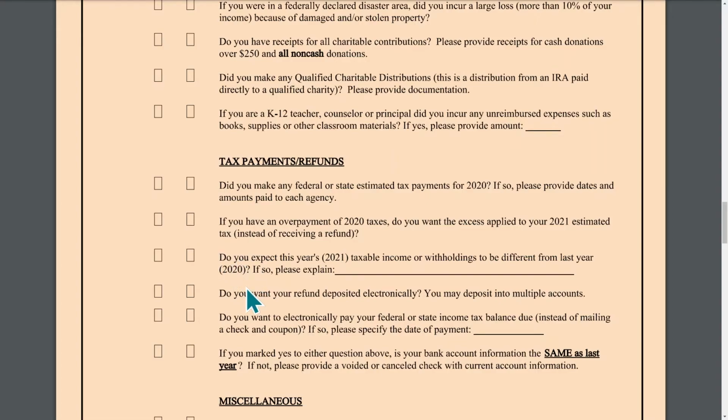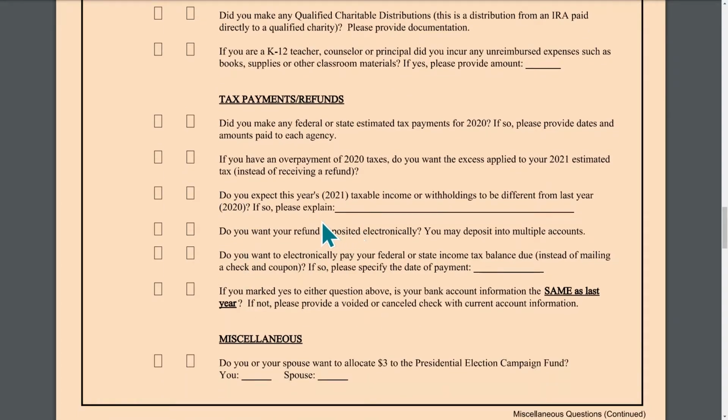What are we looking at here, Lindsay, with the changes in income or withholdings? Yeah, so a lot of people will think about last tax year and this tax year, but we actually want to know about this tax year and then the present year that we're in. So 2021, do you think 2021 income or withholding are going to be different? Do you expect to retire later this year? Do you expect to get a new job? Do you expect to go part-time? We want to know what changes you're expecting in the future. So please detail those here.